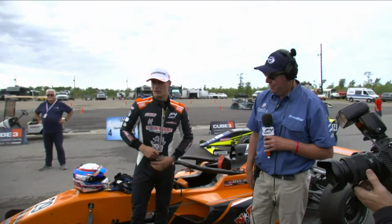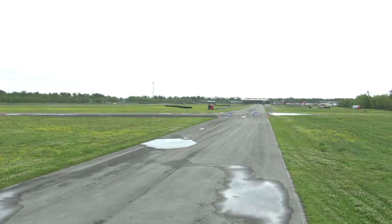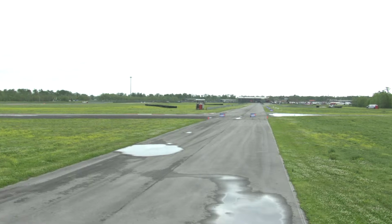Thank you. They got the elbows up in that one, didn't they? Going 3 wide. So Crosslink on a bit of a roll here today. Yeah, Titus taking out the F5 and now Kekai taking out F4.